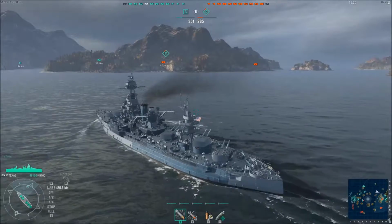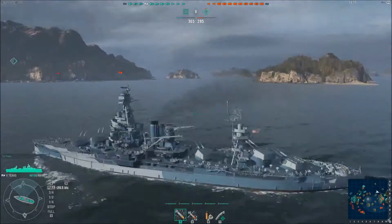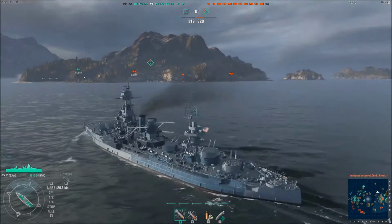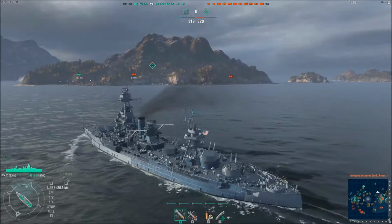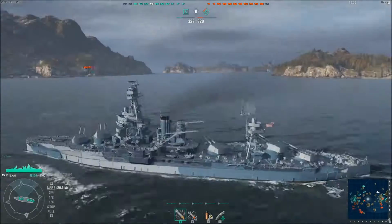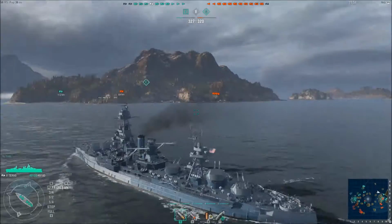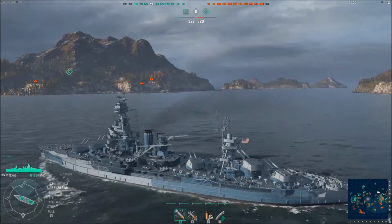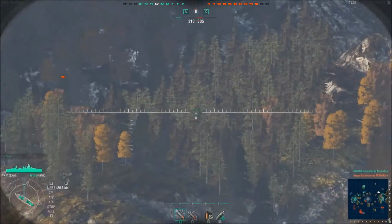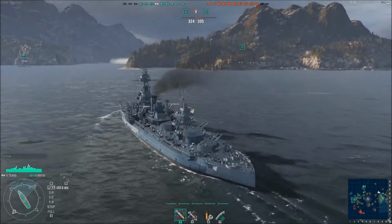Now the cool thing about the USS Texas over New York's is New York's could barely get their middle gun to fire, unless of course you were fully horizontal to the enemy like that. However, the Texas is special, and its middle gun is placed further back, so it can actually fire forward more easily. Alright, bow guns fire forward. Of course, they can't fire backwards at these angles, but still.